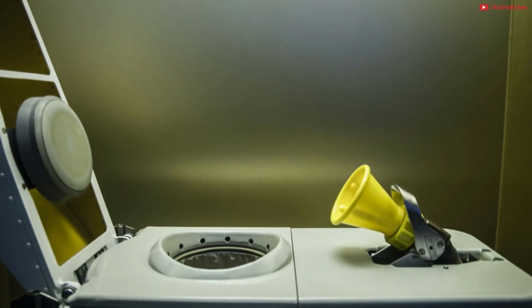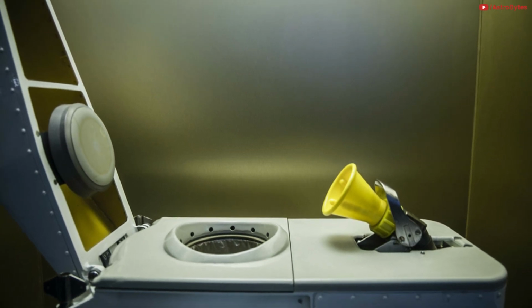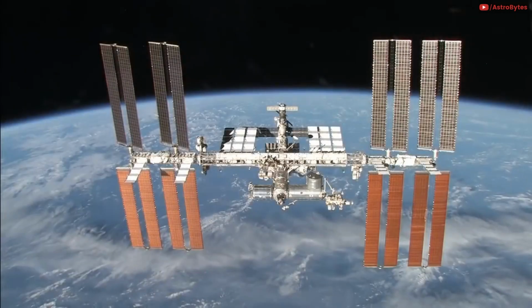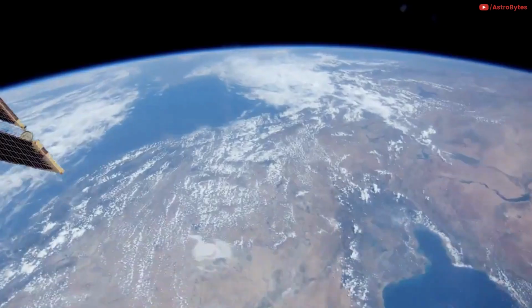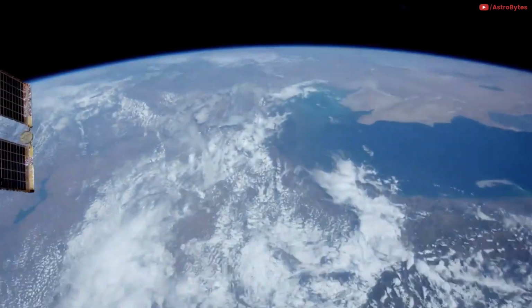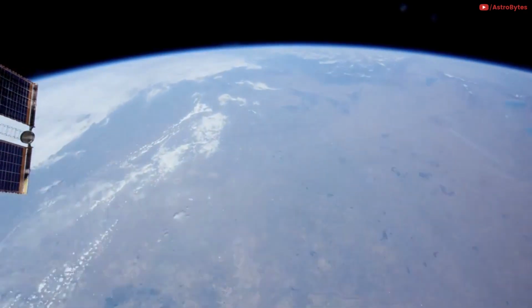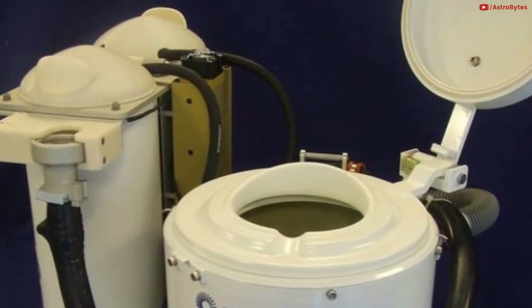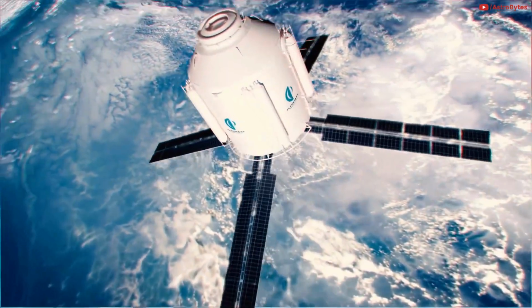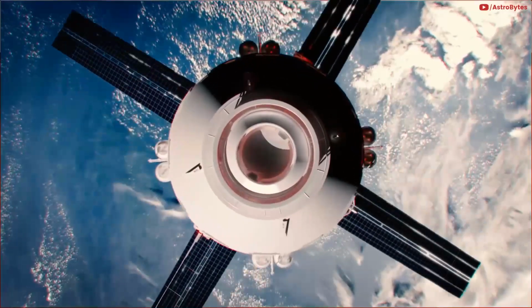The space shuttle had toilets known as the waste collection system, which emptied waste out into the vacuum of space. But it didn't always work perfectly. The International Space Station improved on the space toilet with a new design, and NASA also plans to test out a new toilet on the space station later this year. It is called the Universal Waste Management System. The toilet will eventually be used in the agency's future Orion spacecraft, which will take astronauts to lunar orbit.